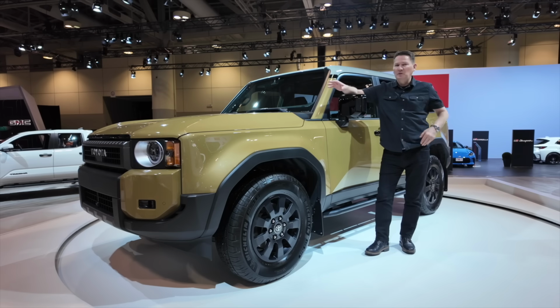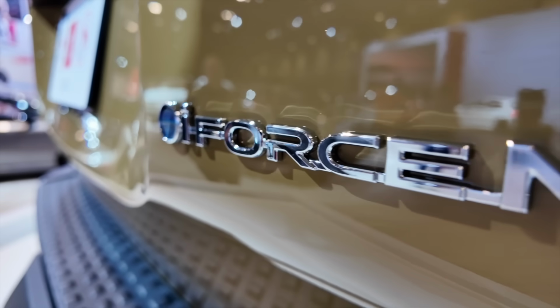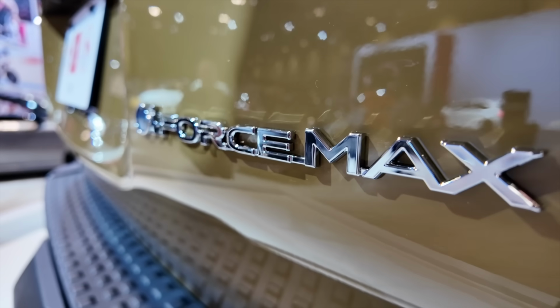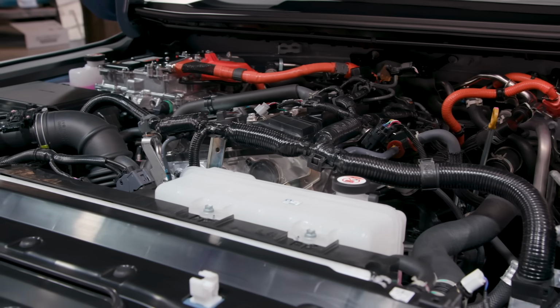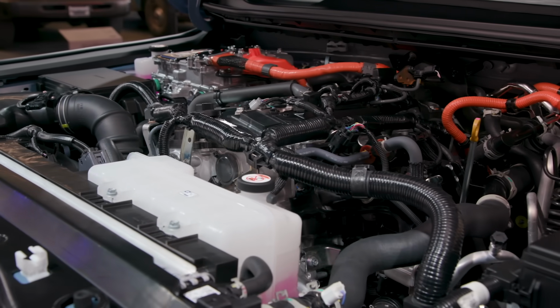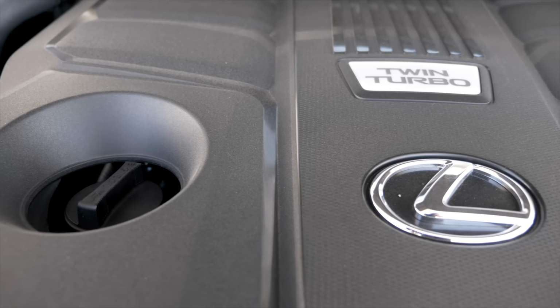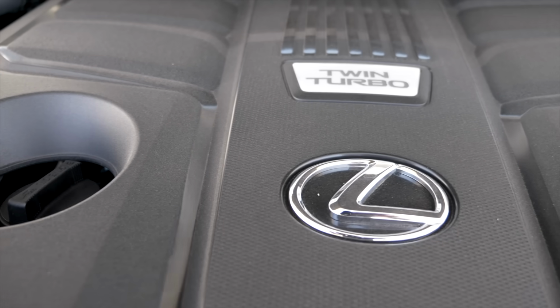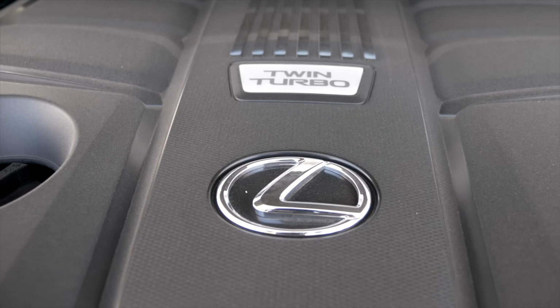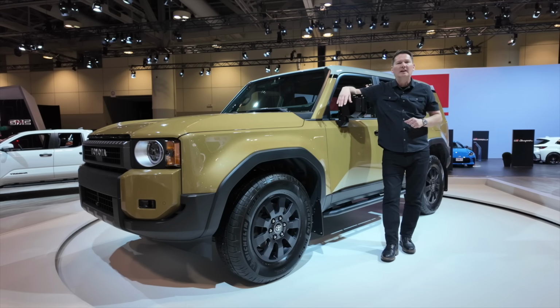Well, there is a big difference between the GX from Lexus and the Land Cruiser, even though they're based on the same platform. Powering this is a 2.4-liter turbo 4-cylinder. It's called the iForce Max system. So that brings the power to 326 horsepower and 465 pound-feet of torque. So a lot of torque running through an 8-speed automatic transmission. The GX has a twin-turbo V6. Now, the Lexus GX is also going to have a hybrid system announced. We speculate they'll use the same hybrid system as this and modify it slightly for Lexus purposes, but that's what's running inside the Land Cruiser.